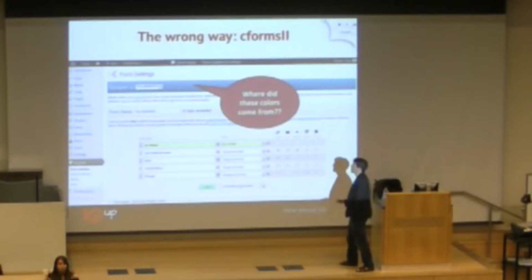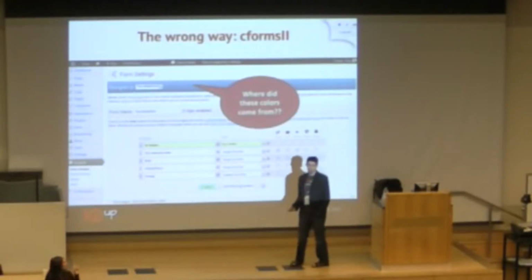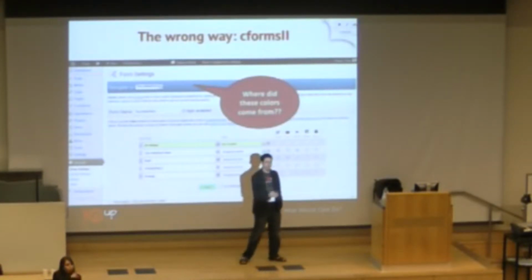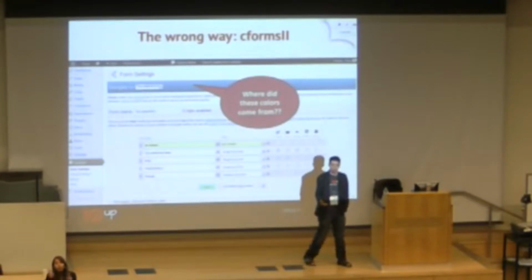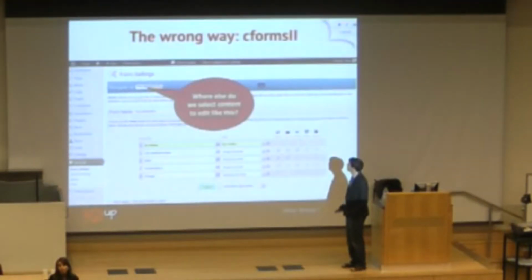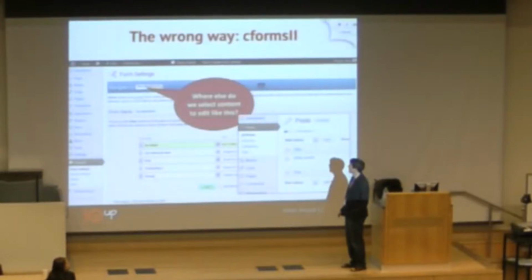So the first thing I noticed is that there are these weird color conventions, color palettes that don't appear anywhere else, right? It looks like a designer looked at this and never thought about being part of a larger whole. It just sort of said, well, here are the micro things in this plugin.